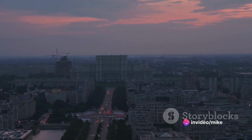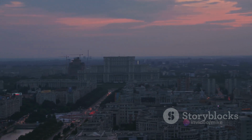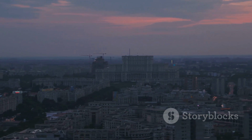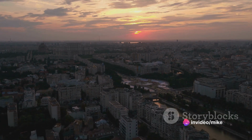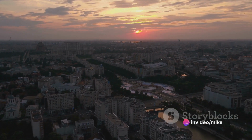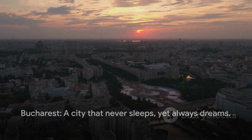Bucharest is a city of contrasts where the urban landscape and the peaceful countryside coexist in harmony. The cityscape, with its towering skyscrapers and busy streets, is a stark contrast to the tranquil countryside with its rolling hills and serene landscapes. Yet, both aspects of Bucharest embody the spirit of Romania, a country that is both modern and traditional, vibrant and peaceful, urban and rural. Bucharest, a city that never sleeps yet always dreams.